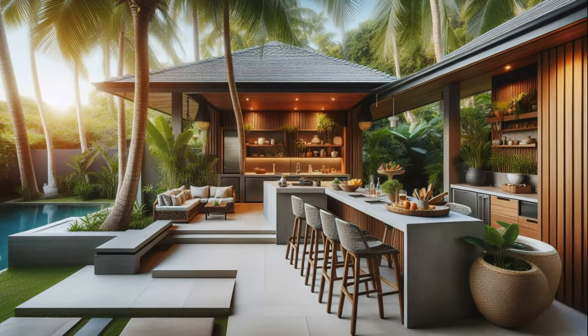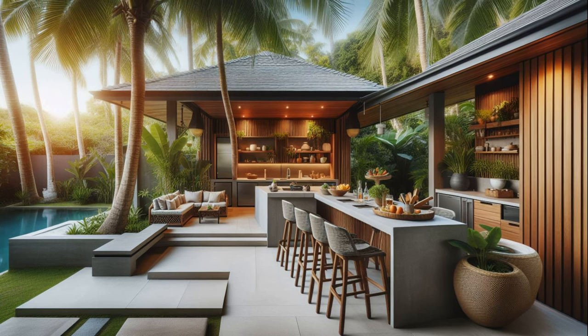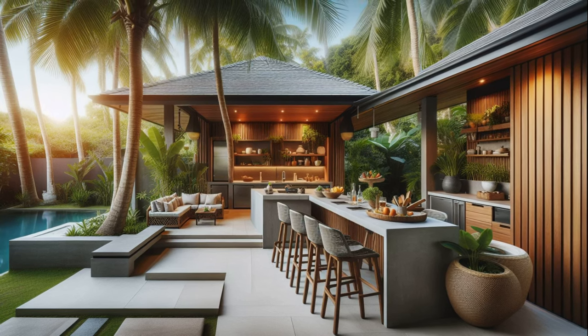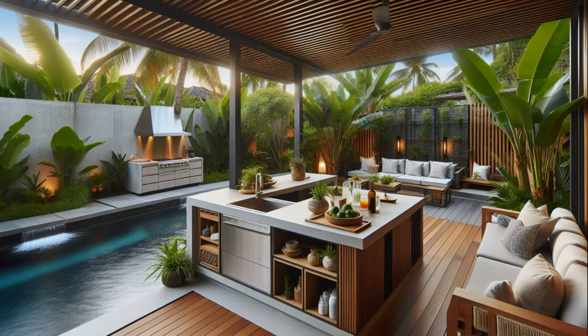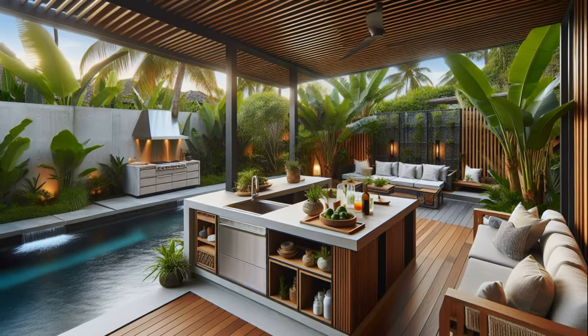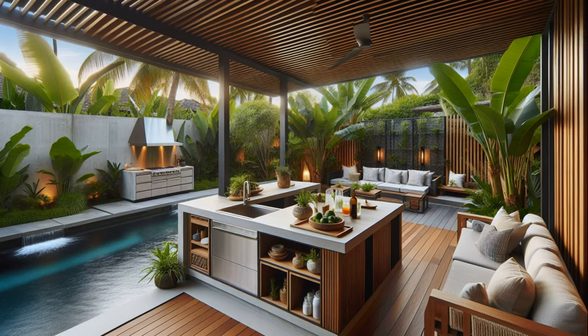Furnishing your outdoor kitchen with comfortable seating is key to creating a space where family and friends will want to gather. Opt for weather-resistant materials that can withstand the elements. A large dining table can accommodate group meals, while bar stools at the counter allow guests to chat with the cook.